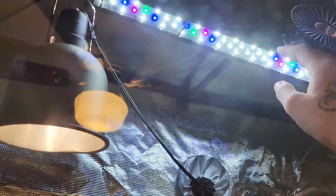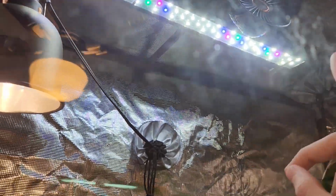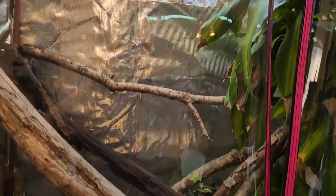And I've got... Oh, it died. These little battery fans in here to get air circulation. I just need to take it out and charge it, that's all. Battery didn't last as long as I thought it would.